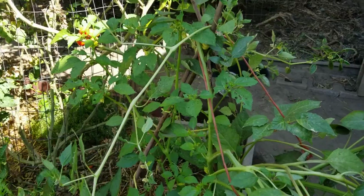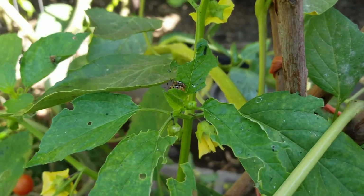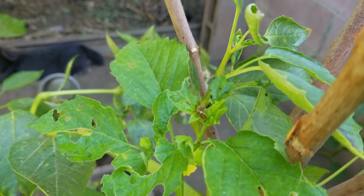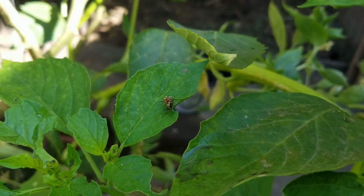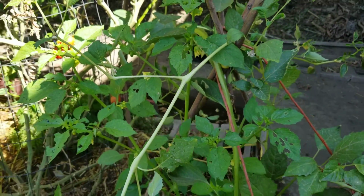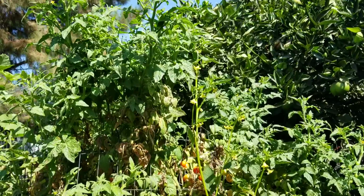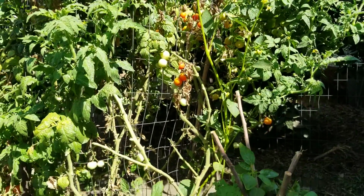Oh, and look, we have a little bit of flea beetle porn happening here. Oh, they want some privacy. There's another couple there. They don't need that much privacy. Bastards. Look, they're humping all over this plant. Flea beetles. Dastardly bastards. The tomatillo is reaching up into the cherry tomato, and I'm hoping that whatever's pollinating the cherry tomato will start doing it to the tomatillo.